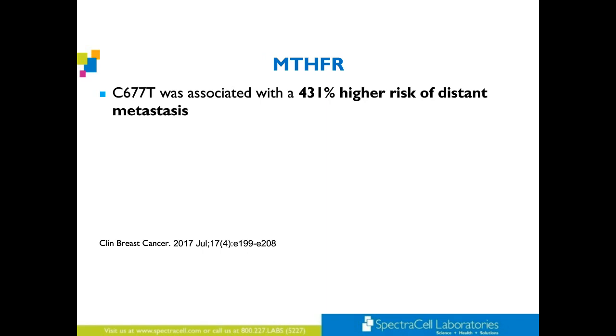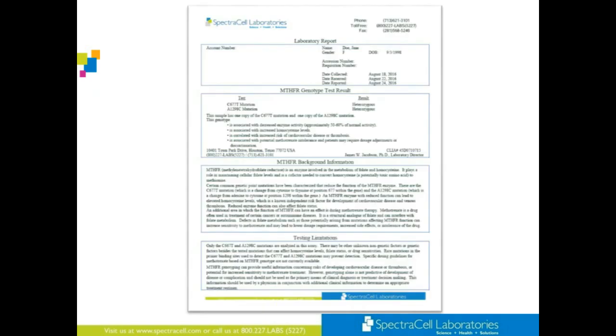So this study, and it didn't specify whether it's homozygous or heterozygous, but the C677T gene mutation was associated with a 431% higher risk of distant metastases. So very, very important to address that pathway. And this is what the MTHFR report looks like through SpectraCell.